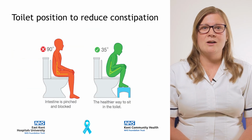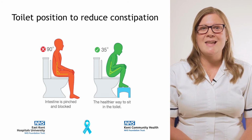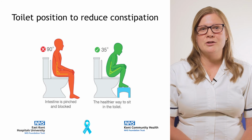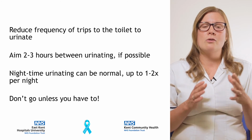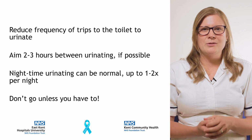Avoid constipation after the surgery, as any straining can weaken the pelvic floor muscles further. Ensure you do take the laxatives provided on discharge from the hospital. And also maintain a good bladder routine. By that I mean training the bladder to hold on longer between wees. Don't go unless you need to. And avoid those just-in-case trips to the toilet.